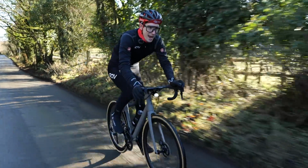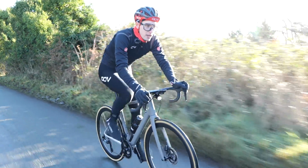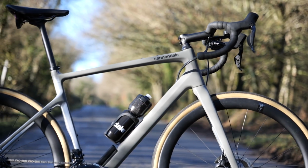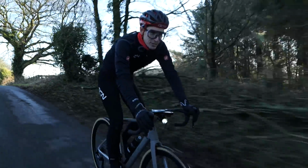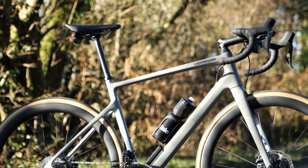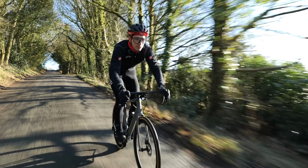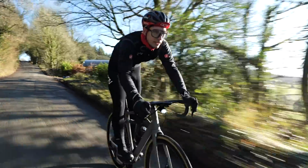But here we are now, 16 years after Mark 1 with version 5. Cannondale say they have kept everything that is great about the Synapse, but just made every bit of it better. Which sounds simple when you put it like that, but as well as building on all those years of development, they have also been doing a lot of listening, it would seem, to what we want.